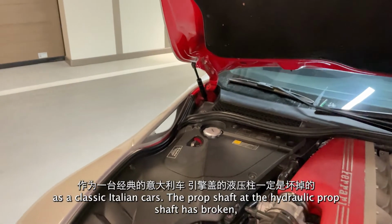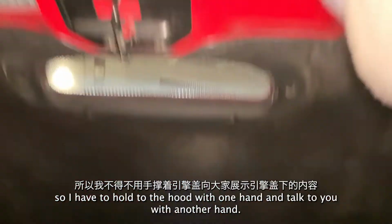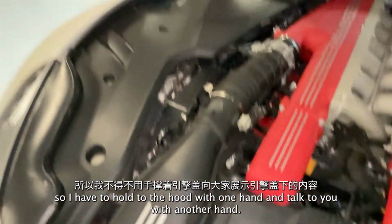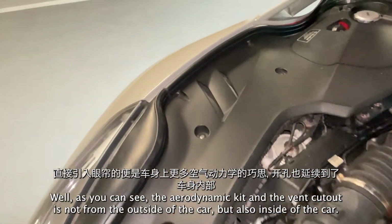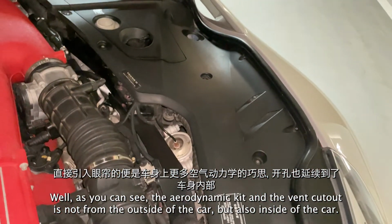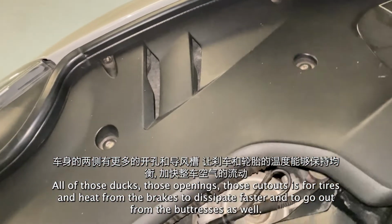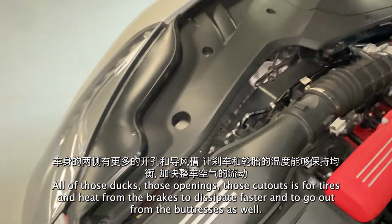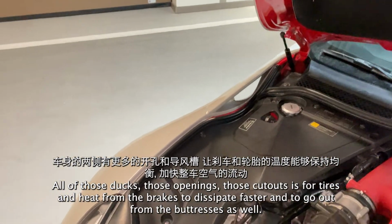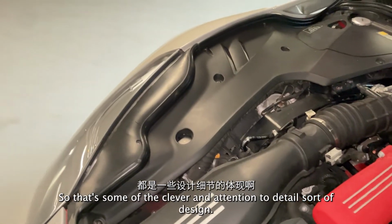As with classic Italian cars, the hydraulic prop shaft has broken, so I have to hold the hood with one hand and talk to you with the other hand. Well, as you can see, the aerodynamic kit and the vent cutouts are not only on the outside of the car, but also inside. All of those ducts and openings are for the tires and the heat from the brakes to dissipate faster and go out from the buttresses as well. So that's some of the clever, attention-to-detail design.